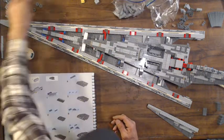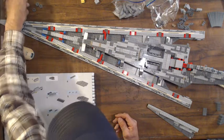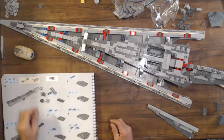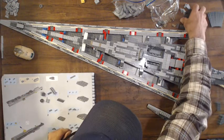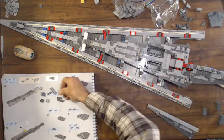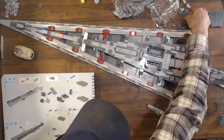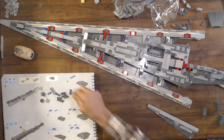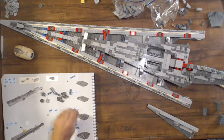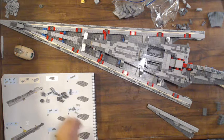Alright. 2 of these. 2 of those. 6 of those. They're scattered all over the place over here because I've gone through so many of them. 6 of those. 4 of those and 4 of those. This was 3, 4 of those.